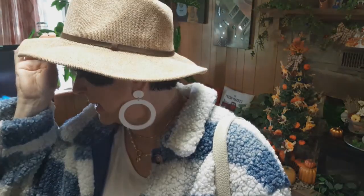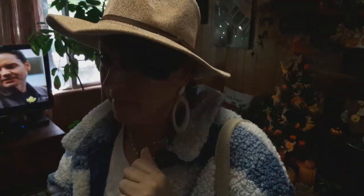Now, the white fedora, sometimes if we go out, I will incorporate it with jeans and a white t-shirt or whatever because it looks really cute. But fall time is my time for hats. And this one, I love. I just really love it.